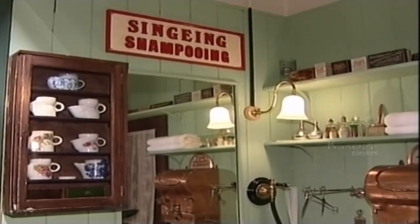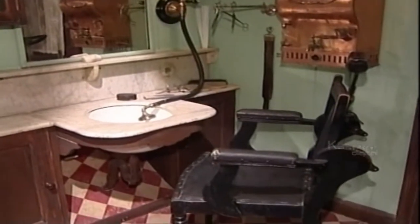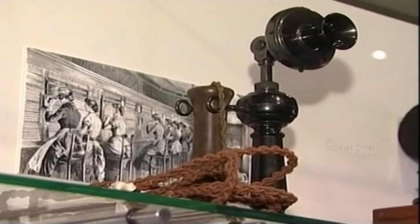Walk through the interior of the barber's shop. See all the old various telephones. Walk along the front of the pawnbroker's shop and look at the many photos of London back in the day.